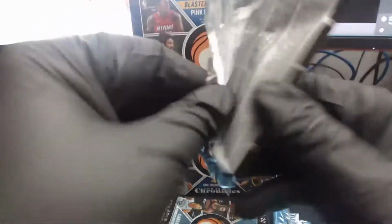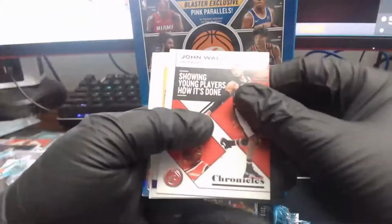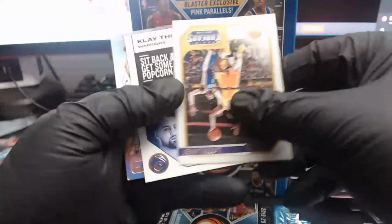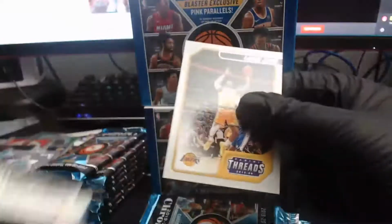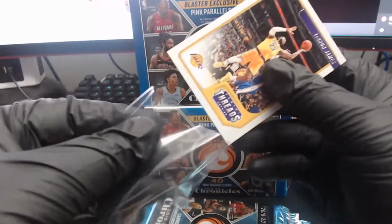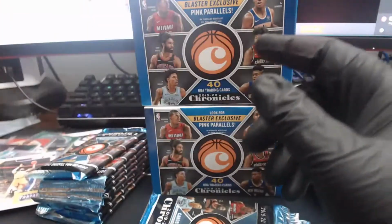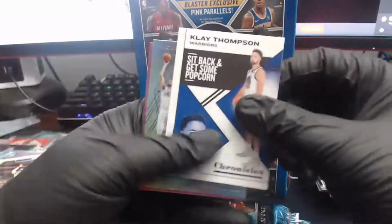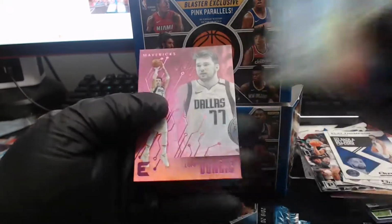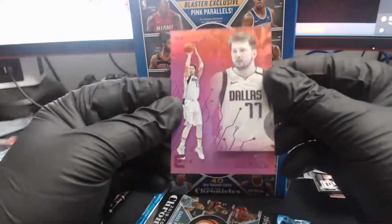Alrighty. First pack Magic gave us Zion. Let's see what else we got in here. Should get better at that because you're seeing the last call art ahead of time. But John Wall. Oh, hadn't seen him in a little bit. Made me a liar as soon as I said there was one in every pack, but there's been one in every box. LeBron James Threads card. Klay Thompson base. Goga Petros. And a Luka Doncic pink parallel. That's a good card right there.